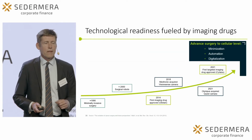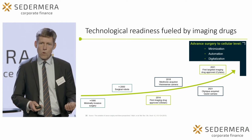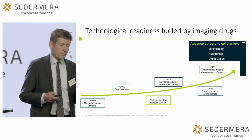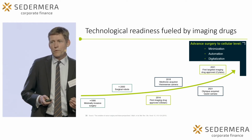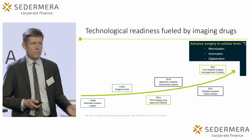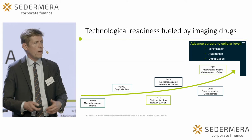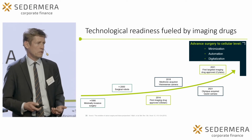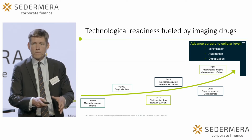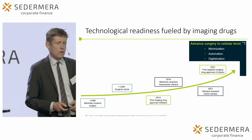On the timing, there are 3 things that have happened in surgery. It's becoming smaller, it's becoming digitalized, and it has become automated with a surgical robot, and we actually facilitate this process. I mean, minimal surgery started a long time ago. Robotic surgery came, and now the acquisition of cameras has started. Olympus and Medtronic acquired cameras, and the equipment is ready for really taking our guide on board.